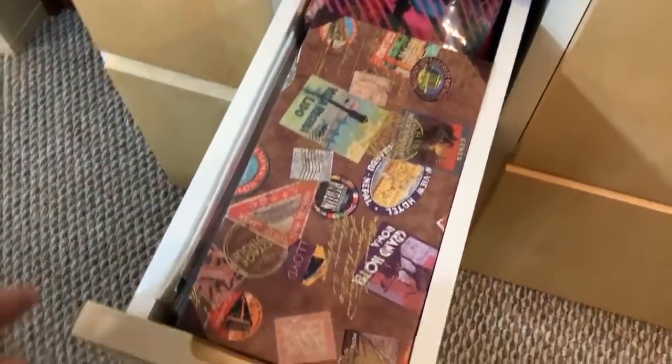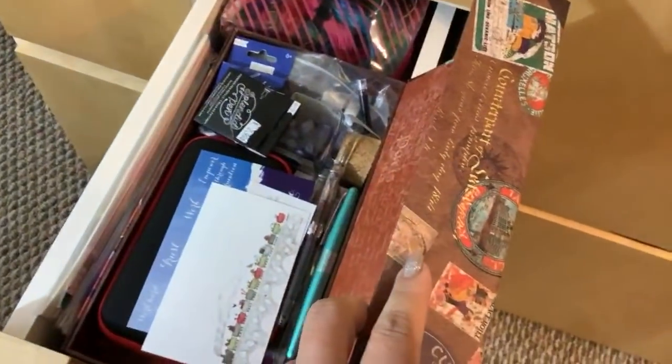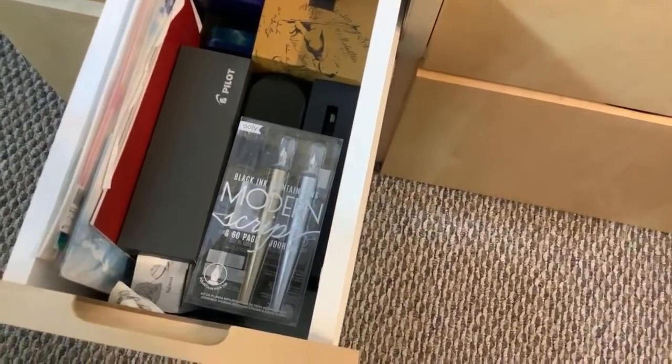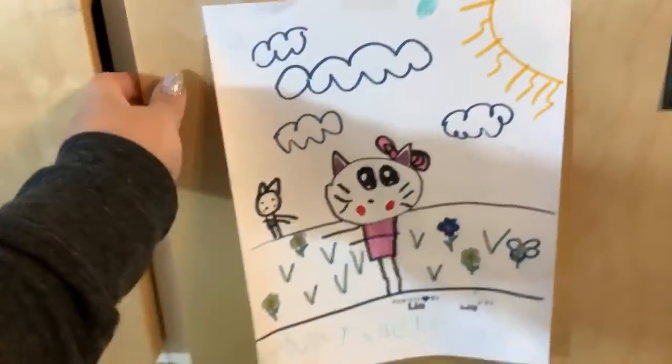And then in here, my original love started with pens. So in here are all of my fountain pens and my inks. And if I could pull this box out, all of the original boxes for my fountain pens. So I love, love, love fountain pens and inks. And that's where this all started. And then the bottom two drawers are just junk. I'm not going to open those.